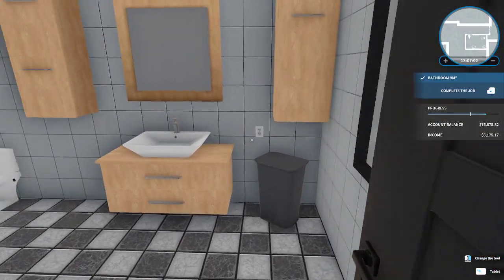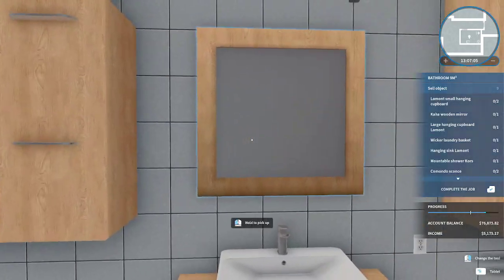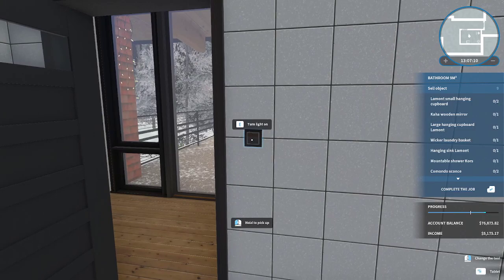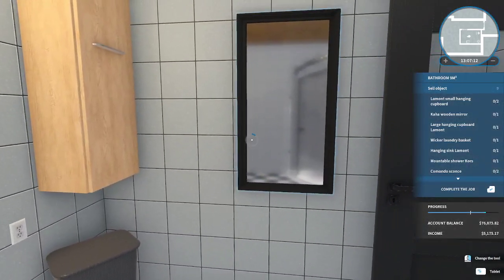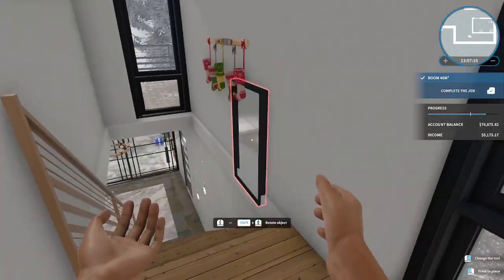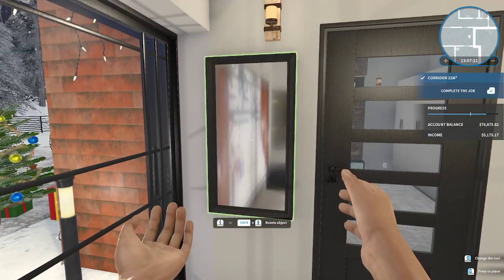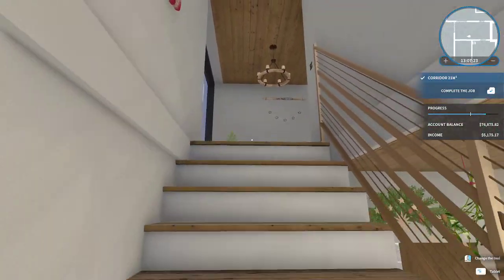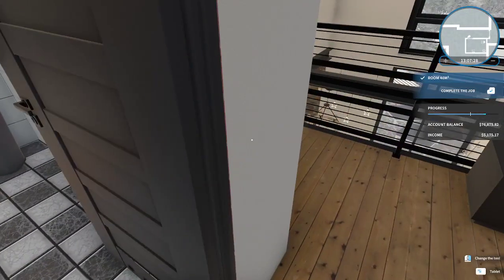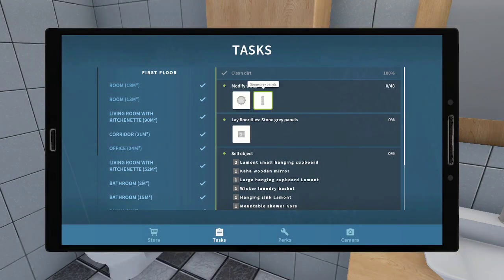What are we supposed to put up in here? Small hanging cupboard. What? Where? Wooden mirror. Okay, so now we're already. This one already. There's gotta be somewhere I can put this. There. Oh, we really need a rug. Okay, so what are the hanging cupboards?